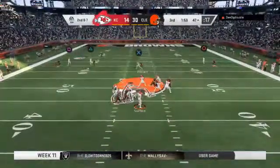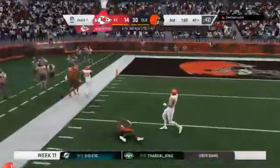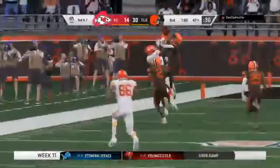On 2nd and 7, Stafford. And going deep for Hill. And that one almost intercepted. Far too loose with the football here. Nearly a 4th pick. And it's 3rd down.